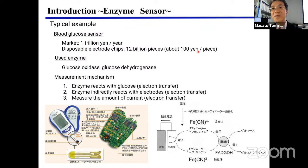Also this disposable chip market is very huge. So in this sensor, an enzyme is used. This is the mechanism of this sensor. This sensor uses the enzyme, and then the sensor uses a mediator. A mediator is an electron shuttle between the electrode and the enzyme.